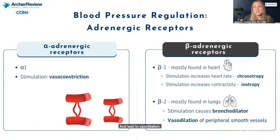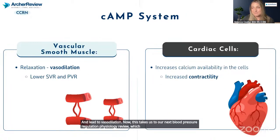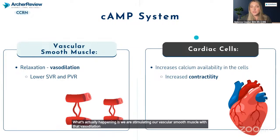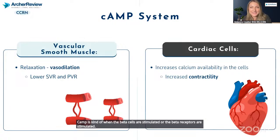Now, this takes us to our next blood pressure regulation physiology review, which is the cAMP system. When we have that stimulation of those beta receptors, what's actually happening is we are stimulating our vascular smooth muscle with that vasodilation, and we're stimulating our cardiac cells by increasing calcium availability, leading to that increased contractility. So cAMP is kind of when the beta receptors are stimulated, cAMP is how that action is carried out.